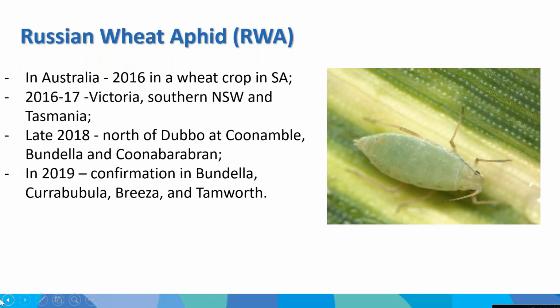Russian wheat aphid is something that you haven't seen in your crops, maybe not all of you, but in the northern and Tamworth region, you haven't met Russian wheat aphid yet. Hopefully you won't. Russian wheat aphid was first identified in South Australia in 2016.